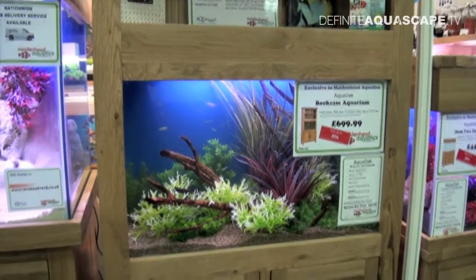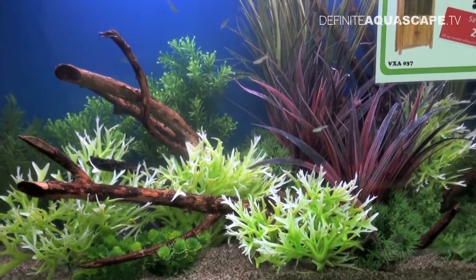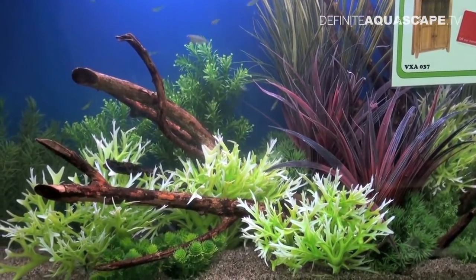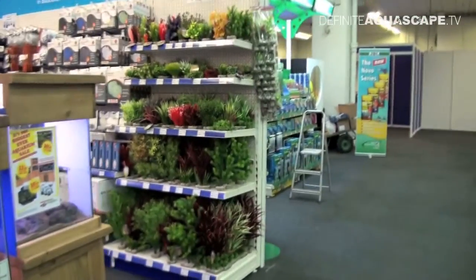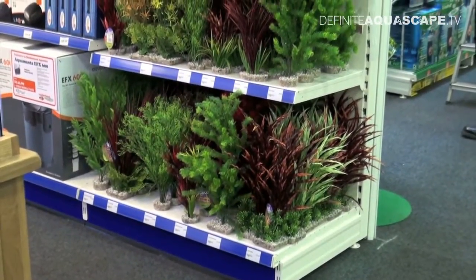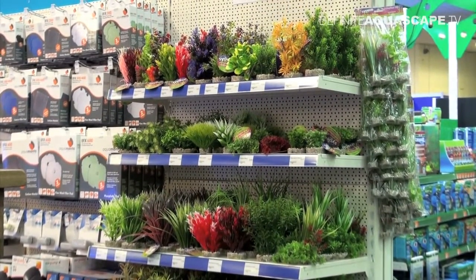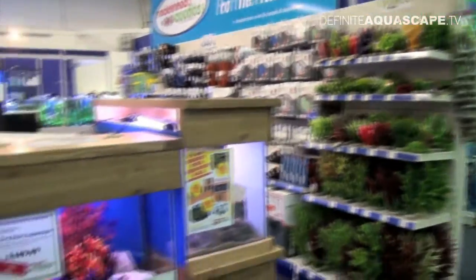Here is a very nice layout. Have a look, an interesting tank, but when you look closer, it turns out that all those plants are plastic ones. Really interesting, really nice layout, but all this is artificial. And on the right side there is a rack, a shelf, filled with various models of plastic plants. Actually, a whole diverse layout can be arranged only on the basis of those plants. Look how many of them are here, how many different models of those plants are available.